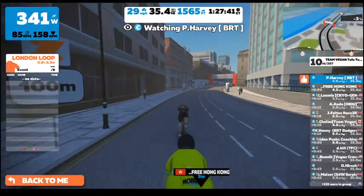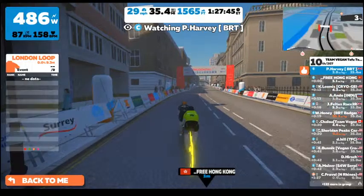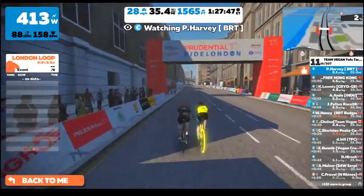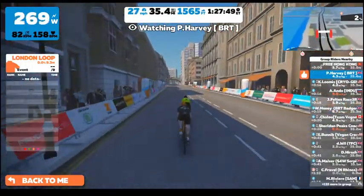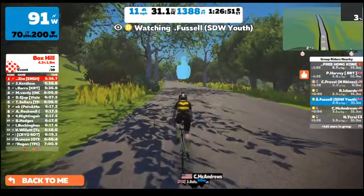And I looked at his Zwift Power profile here. Looks like he weighs around 96.2 kilograms. So a heavier rider, and definitely impressive that he was able to get away on the hills.